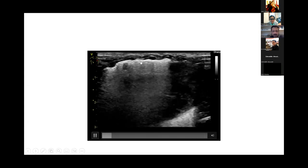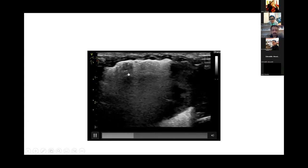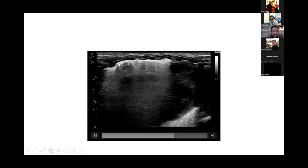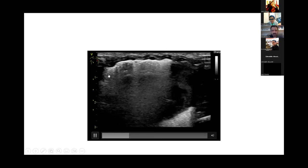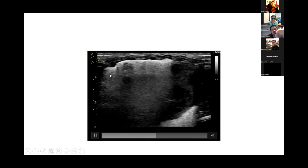I could see B lines, also A lines, but it's mainly B lines, of B profile, which is more predominant in here. I wasn't sure, maybe because of the position of the probe, that the pleura is continuous. But in this part, I wasn't sure if it's too large to say it's a big consolidation, but still, I can describe it as micro consolidation.